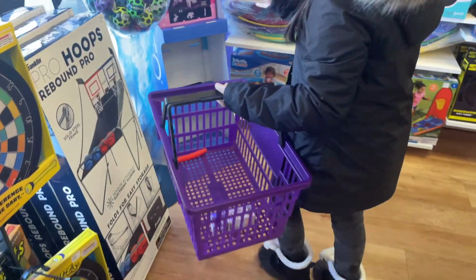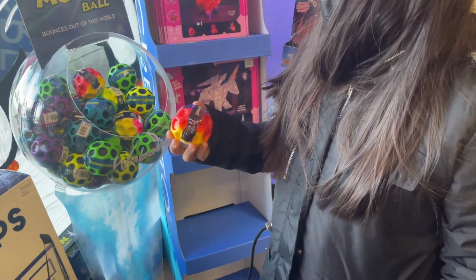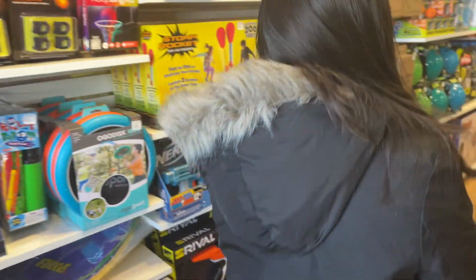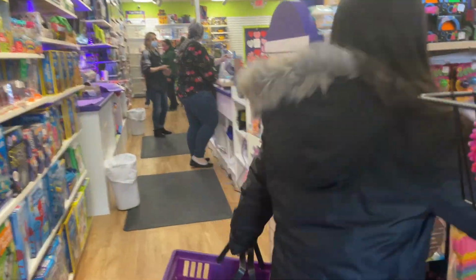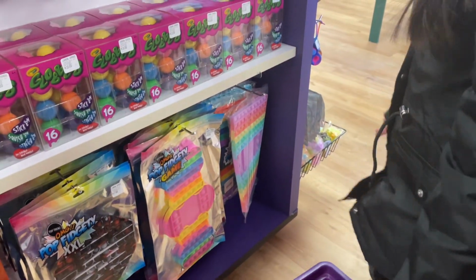Alright, should we start picking stuff we're gonna buy? Yeah. I've never seen these before. They're hard. I don't even know if this is a fidget or not. I did not realize that they have like pocket game boards. Oh, wow. They have this giant pocket. You definitely need a game board. Definitely.